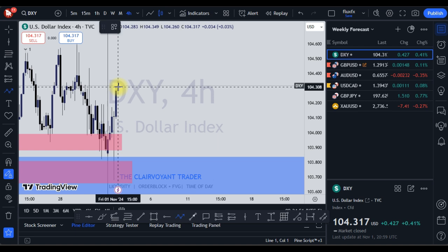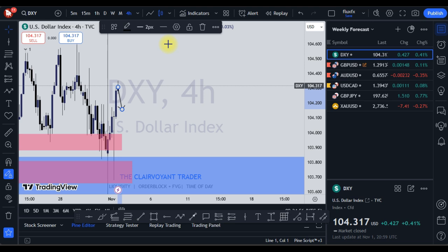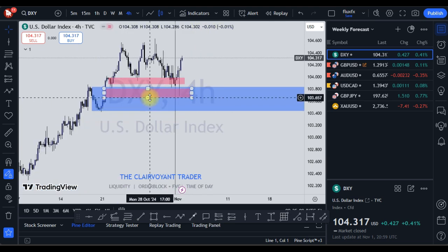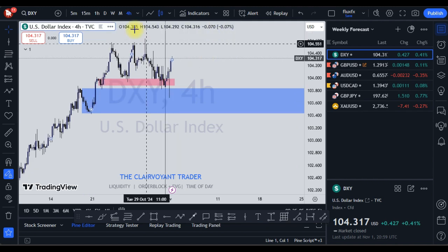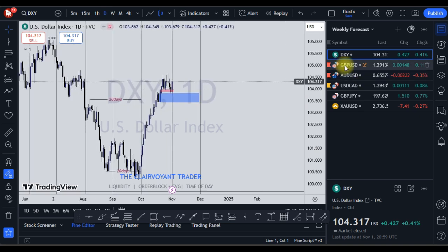I want to see price retrace a little bit into the zone right here, then we see a move up. All right, yes. So going forward, I want to see the dollar index giving us bullish movement. So that is that for the dollar index. Let's move to GBPUSD and see what is happening there.